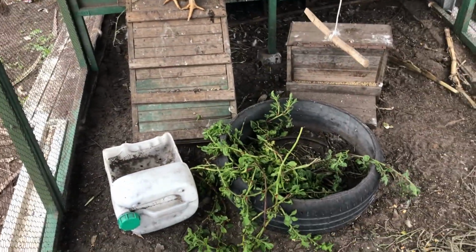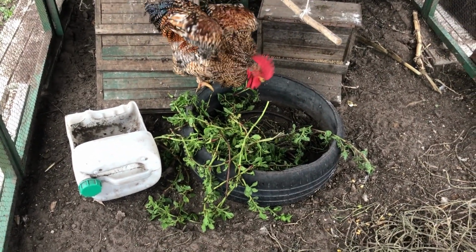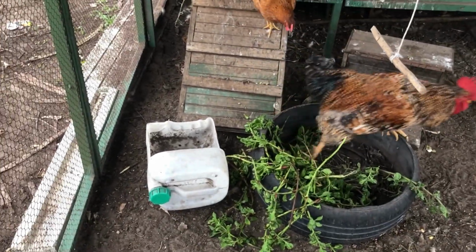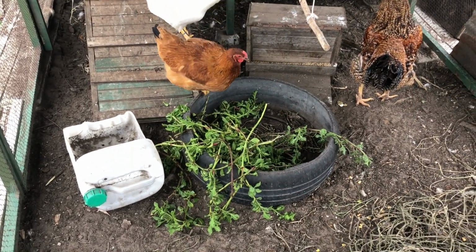Okay, the rain has come back now, so I have to pause the job that I wanted to do. And we'll see. There we go. And they actually eat it. And I'll still get the name.